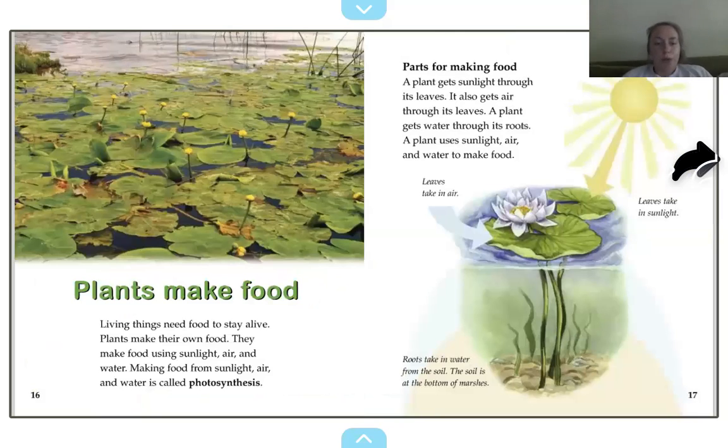Plants make food. Living things need food to stay alive. Plants make their own food. They make food using sunlight, air, and water. Making food from sunlight, air, and water is called photosynthesis. Parts for making food. A plant gets sunlight through its leaves. It also gets air through its leaves. A plant gets water through its roots. A plant uses sunlight, air, and water to make food.